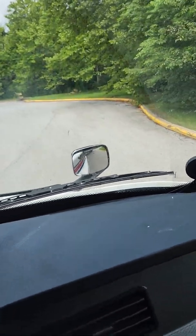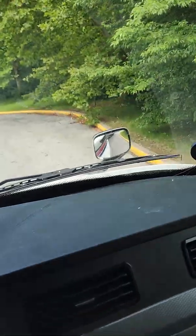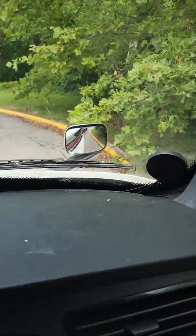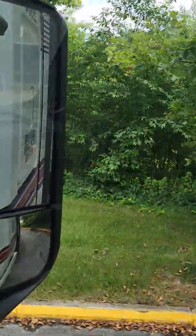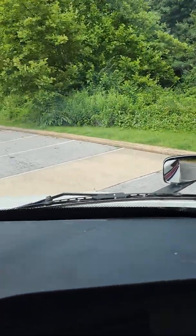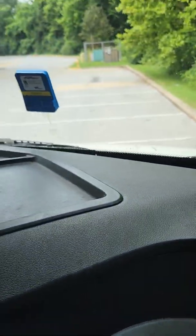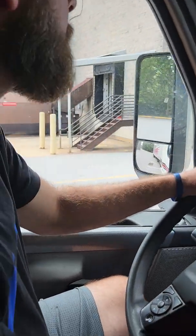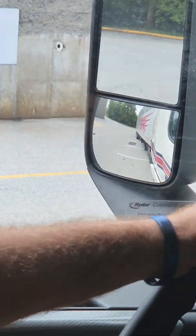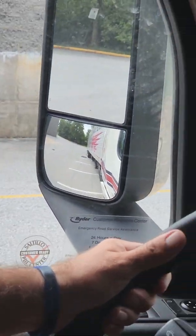And again, stay to the right. Follow the contour of the curb. Check your fender mirror and your west coast mirror and convex mirror. So pull to the right over here and tuck your vehicle in the parking lanes. So you want to make sure that your trailer is not hanging out. It's tucked in.